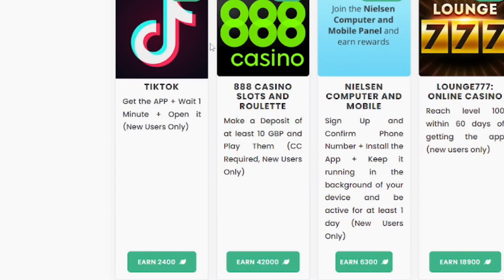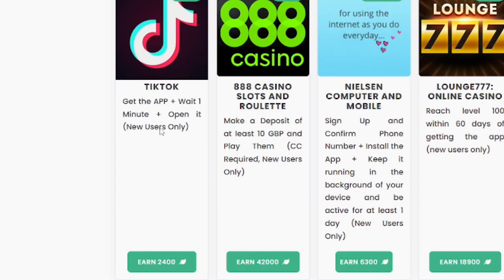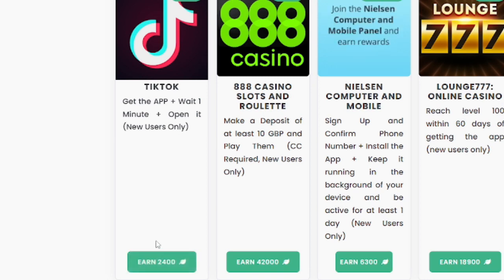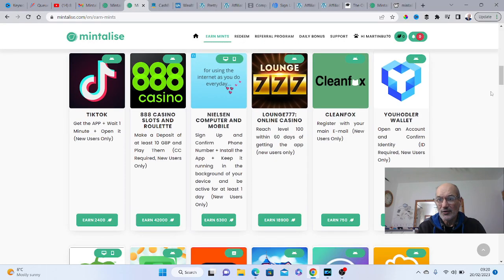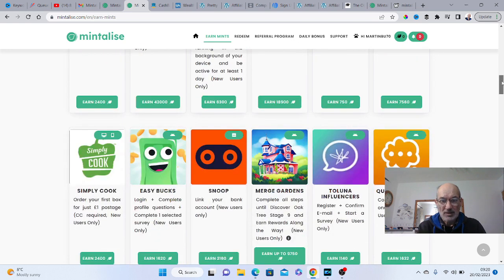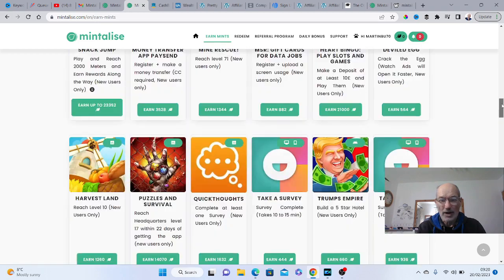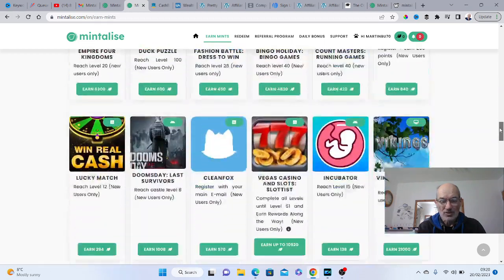Now for this one, you can even earn just by downloading apps. If you're not even on TikTok yet, you could download the TikTok app. You've only got to open it and literally be a new user, and you'd receive 2,400 mints, which is near enough halfway to your first payout straight away. But as I can see here, there are various different things, and there's quite a few. Like I say, we're not restricted here.